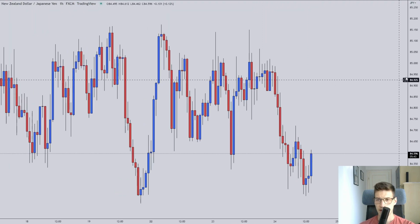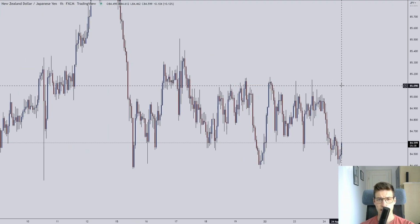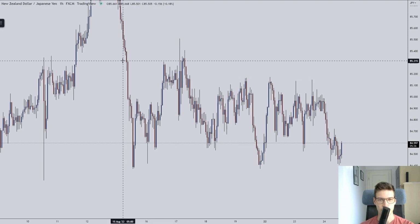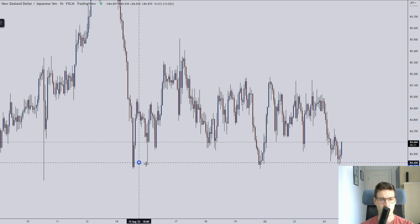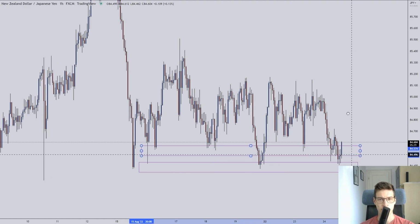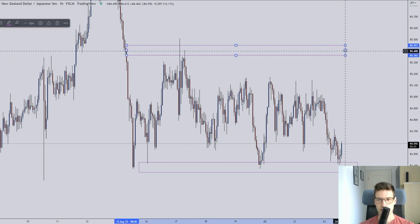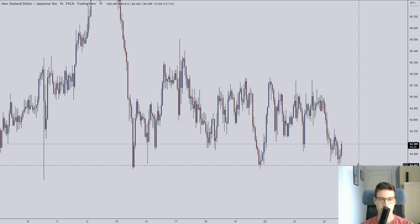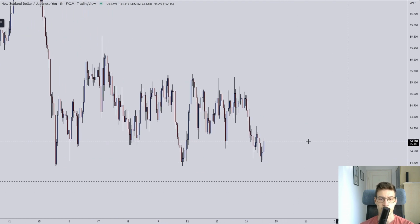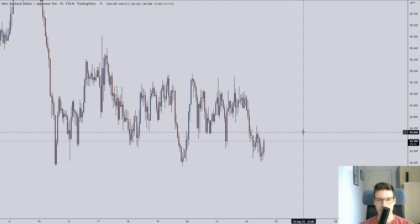Last pair, NJ, New Zealand Japanese yen, and this is just stuck in a range. I mean, it's just flat in your face, stuck in a range, not showing us anything. Liquidity areas below, liquidity areas above. Clearly bad price action, wicks all over the place. So just absolutely zero potential for a trade for us trend traders. At least if I was a range trader, this would be like holy grail, buying here and selling at the top. So if anyone is trading the range, then you know which pair to hit.